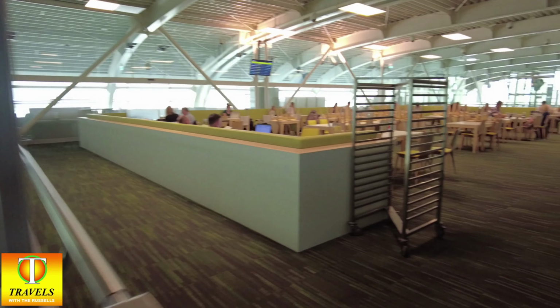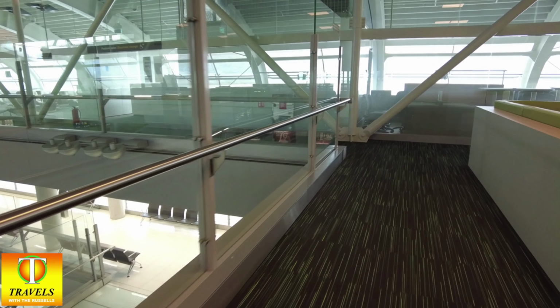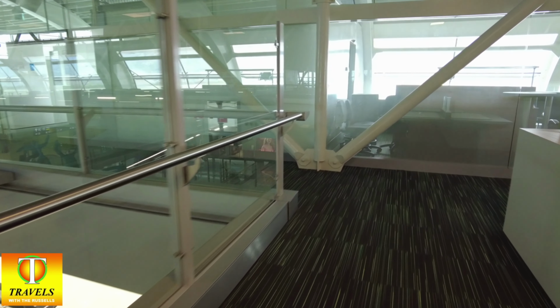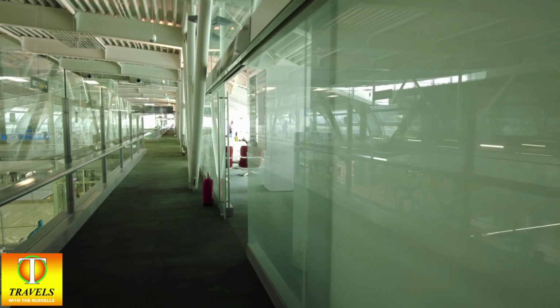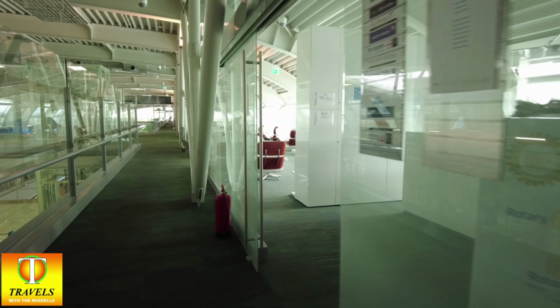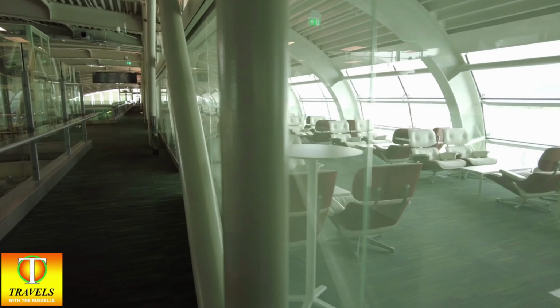Rather nice sitting over there. It's busy standing. Yep. So if you're a business lounge user, business lounge in here is nice.